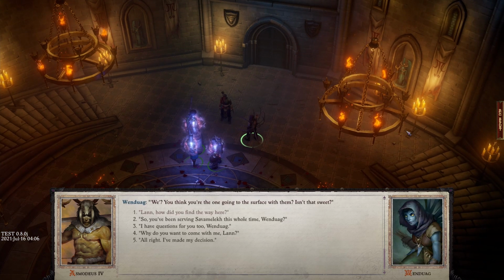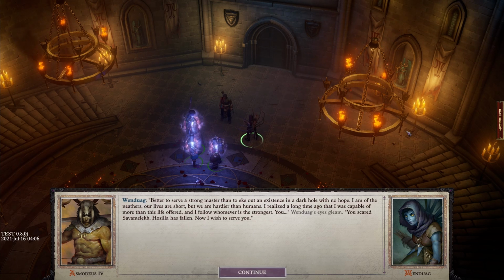We? You think you're the one going to the surface with them? Isn't that sweet? So you've been serving Salamalek this whole time, Windwalk? Better to serve a strong master than to eke out an existence in a dark hole with no hope. I am of the Neethers. Our lives are short, but we are hardier than humans. I realized a long time ago that I was capable of more than this life offered, and I follow whomever is the strongest.